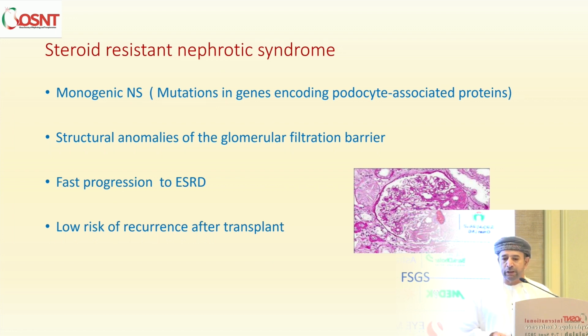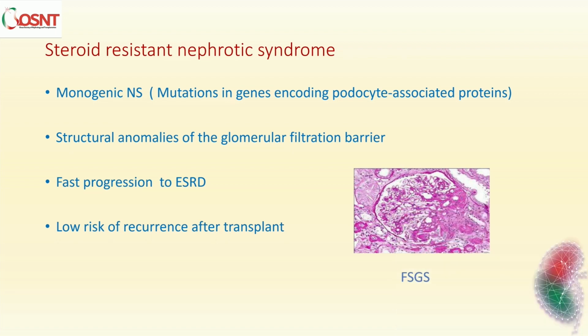The other type of steroid-resistant nephrotic syndrome is monogenic, which is due to mutation of one of the genes encoding podocyte protein, which leads to structural anomaly of the glomerular filtration barrier. They have a poor prognosis because many of them progress to end-stage renal disease. But the good thing is they have a low risk of recurrence after transplant. And the most common histopathology, if biopsy is done, is focal segmental glomerulosclerosis.